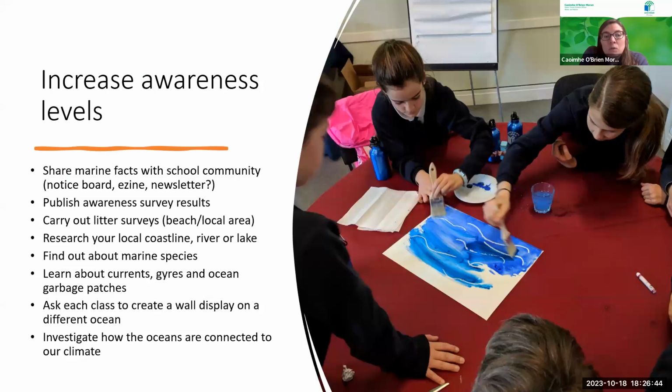And in terms of increasing awareness levels, make sure that you keep your Green Schools notice board up to date with anything that you're doing, with the findings of your litter awareness survey. If you've got any artwork or research projects or anything that different classes are working on, you could have them on display in the school as well. And there's loads of things that you could carry out projects on. You could look at different marine animals. You could look at ocean currents, ocean garbage patches, climate change in the ocean. So there's lots of different things that you could do there.